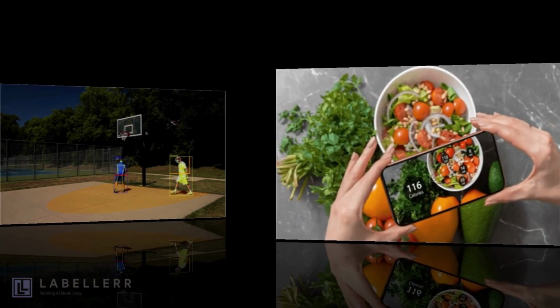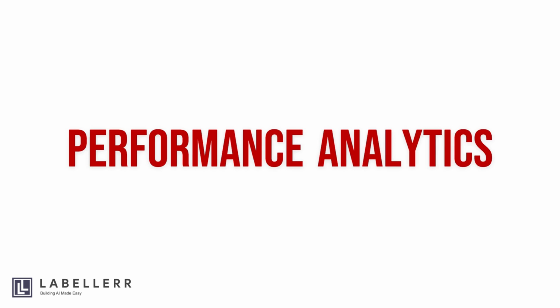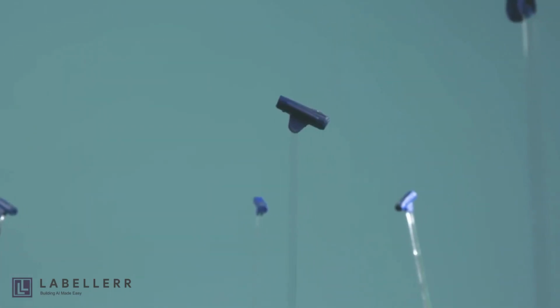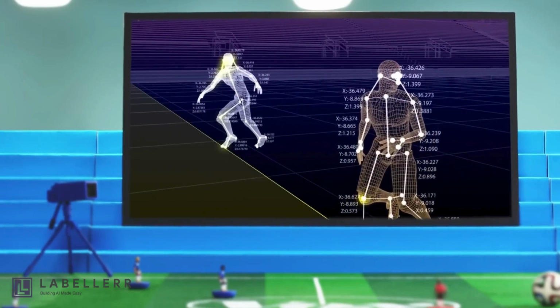Some advanced computer vision models help track athletes' diets by analyzing their food intake. They identify food types, portion sizes, and provide real-time nutritional insights. AI-powered cameras track player movements, ball paths, and even facial expressions. AI models study this data to reveal techniques, positioning, and decisions among the players.